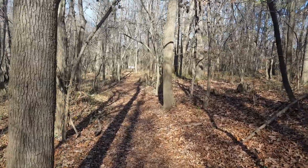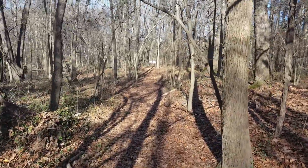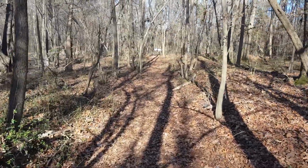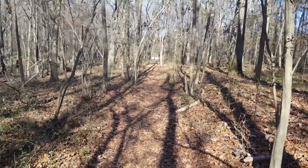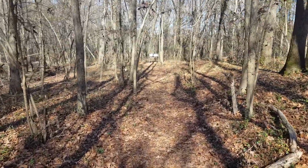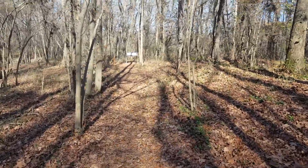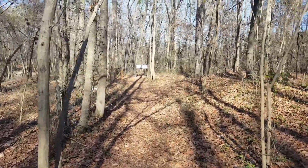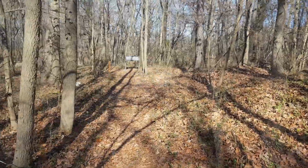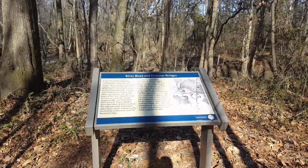In some of Sherman's memoirs, he stated that when Sherman's 60,000 troops were here near Goldsboro, he resupplied his men with new uniforms, and they dug pits and buried the old uniforms. Imagine all the buttons in those pits. This is the River Road and Pontoon Bridges.